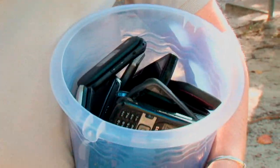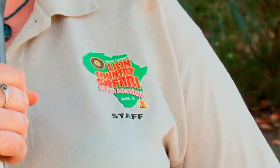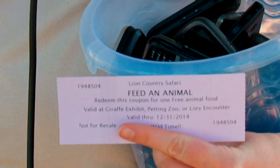One way to help protect African habitat, like for our giraffes, is by recycling old cell phones. Now, the main reason why you want to do that is there's an element in your cell phone that's mined exclusively in Africa. So by recycling those cell phones, you help to protect African habitat. When you bring them here to Lion Country Safari, we actually send them off to EcoCell, and they will use those old cell phones and get those parts to help, again, make sure they don't have to go and mine brand new material. And if you do bring them here, we actually give you a feeding coupon, which you can use at any of our animal feeding areas, as a way of saying thank you for recycling your cell phones and protecting those African habitats.